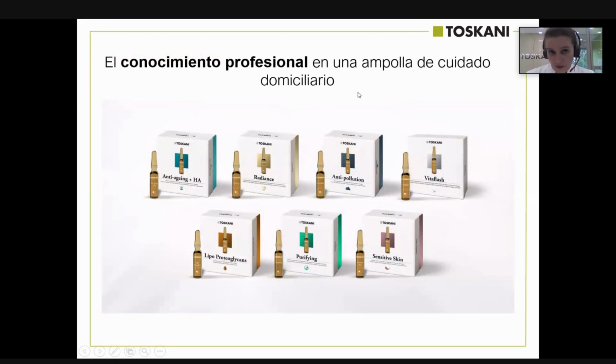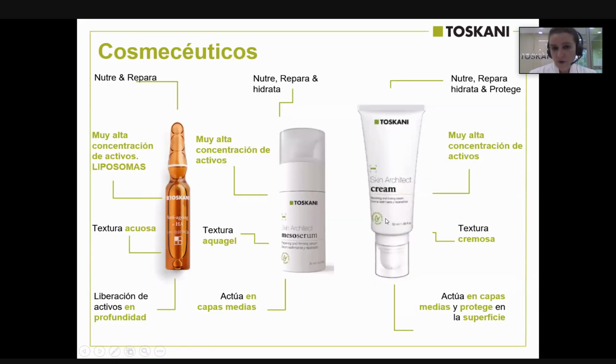So we're now going to have a look at the professional knowledge of an ampoule that is used at home. These all have liposomes in them from different lines, apart from this one here, which is the Vita Flash, which doesn't have liposomes in it. So these are ampoules where, from one day to another, we have this ampoule open. One day or two days, for whatever reason, it's not going to have any problem just because it has liposomes in. It's not going to be oxygenated. So here we can see how we can get the active ingredients to the right layer.